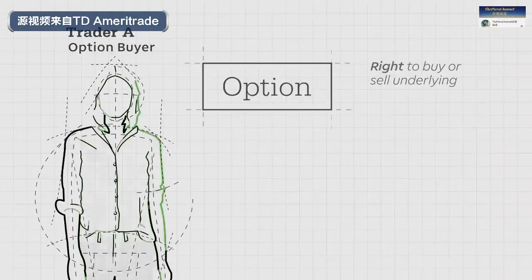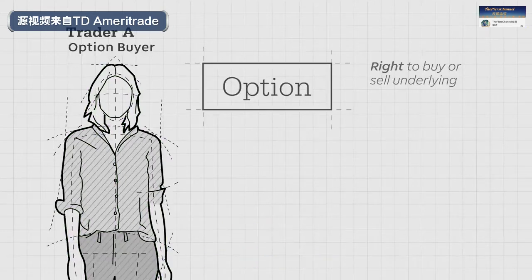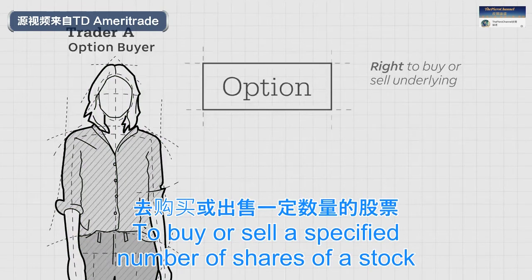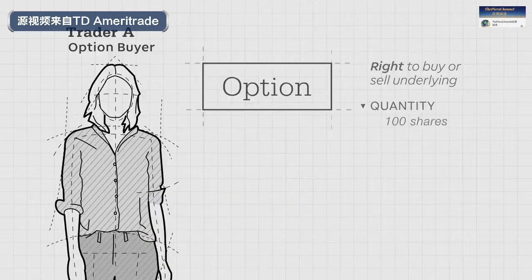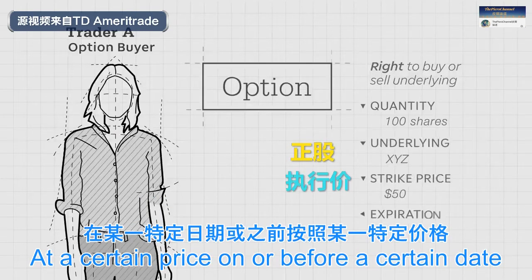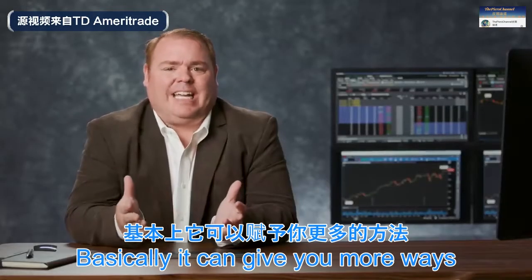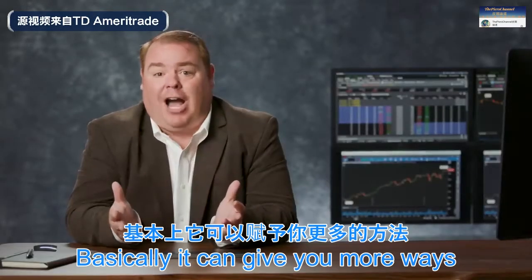So what is an option? It's a contract that gives the owner the right or the option to buy or sell a specified number of shares of a stock, ETF, or another predetermined underlying at a certain price on or before a certain date. But why would you want to do that? Basically, it can give you more ways to potentially profit from stocks whether you own them or not.